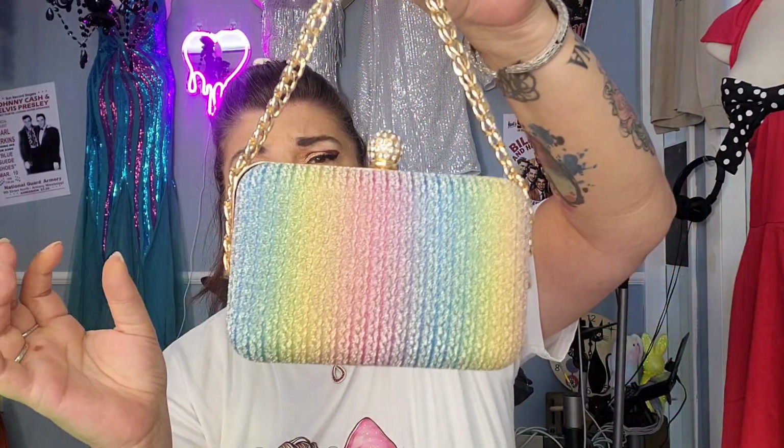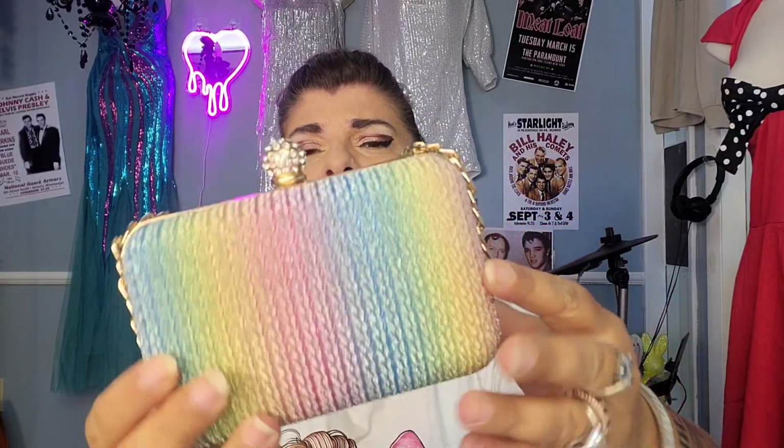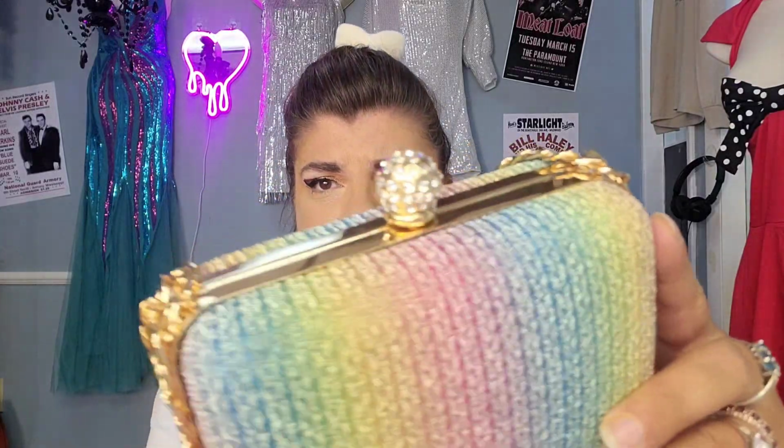People are like, what are you going to do with all these purses? I'm like, well, all the juicy ones I have out at work. Look how cute that is. I mean, now quality on these, they're almost a little squishy, but they're so pretty. Like, of course, you're not going to Temu for Louis Vuitton quality.